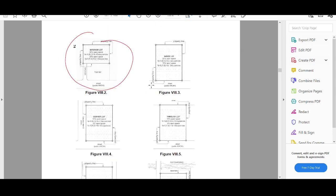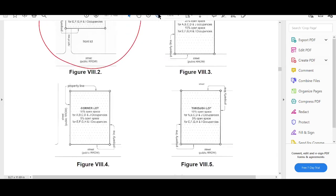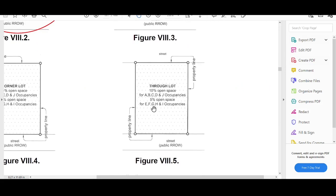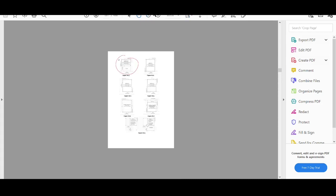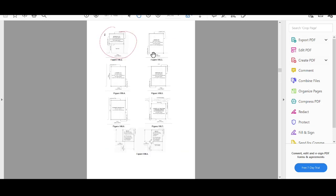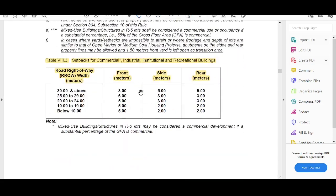Let me double check if it's really called a through site, where you have two road right of ways, and then a through lot. Yes. So this is what we're designing now, with a street at the top and bottom. Typically, for business division E, I think we only need 5% open space, at least according to this figure. So let me look at the setbacks: light and ventilation, residential, and here we have our commercial setbacks.